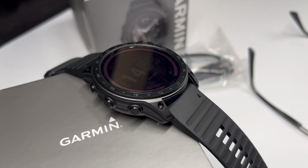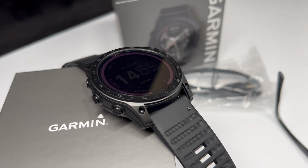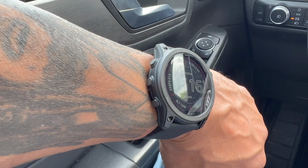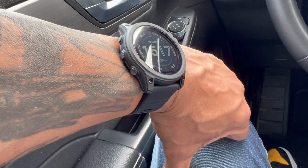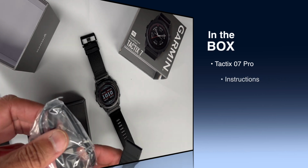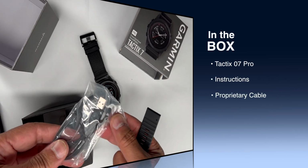All of those options are in the watch. You'll find it when you navigate through. Now, for me, I can't justify the price tag, but if it's what you want out of a watch, that's what matters. So by all means, go ahead, pull the trigger. This Tactix Pro could be just for you. I'm here. I'm ready to listen. You tell me which one.